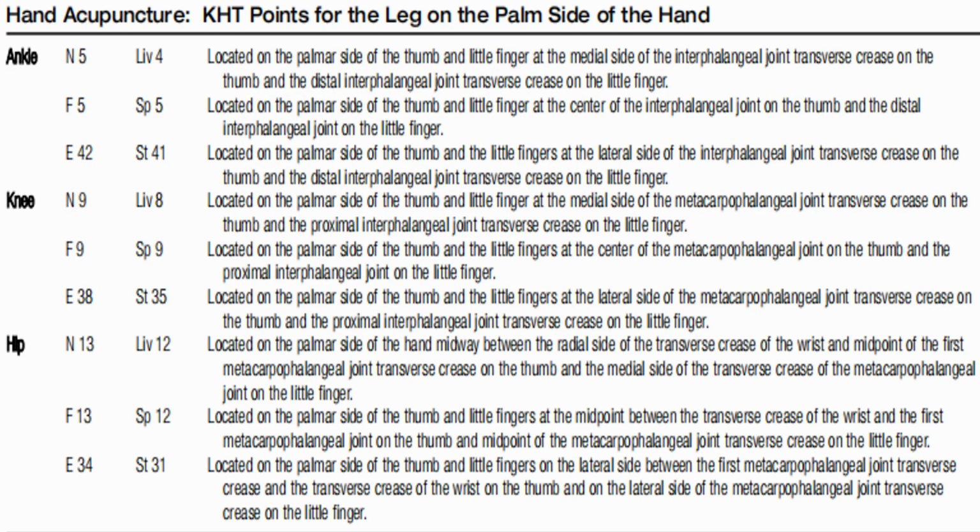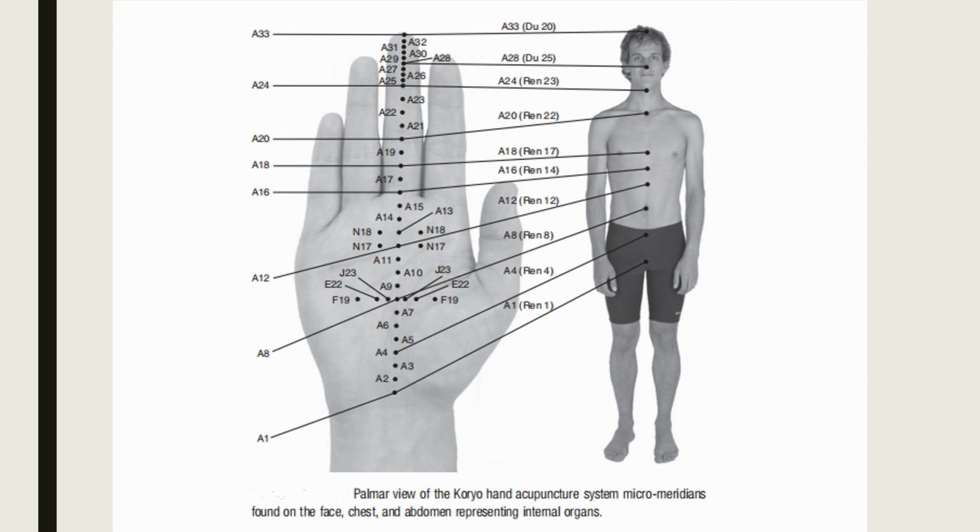Again, we have here the table showing all the KHT points for the leg on the palm side of the hand. Next, we talk about the internal organ points. The palmar side of the hand for the internal organs.